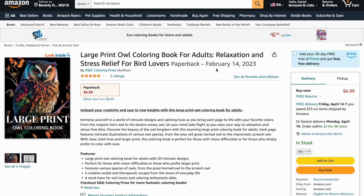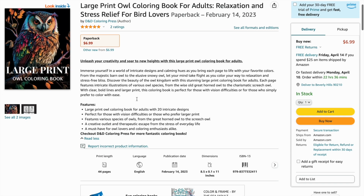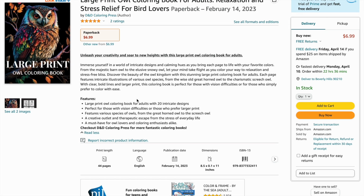Looking at the book, you can see the date that it was released and that it already has 2 ratings so far. 5-star just shows the testament of the quality of the book and that buyers have been really impressed with it so far. It has a really detailed description, doing its best to sell the book to interested customers, and I use ChatGPT to support me with that.